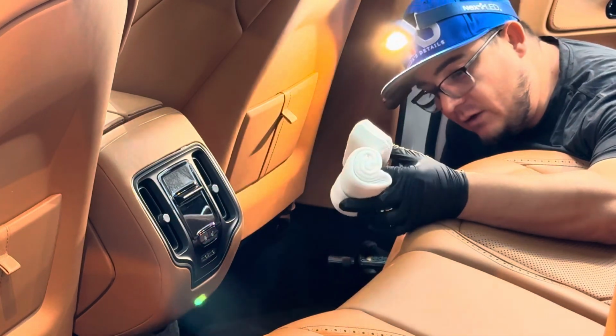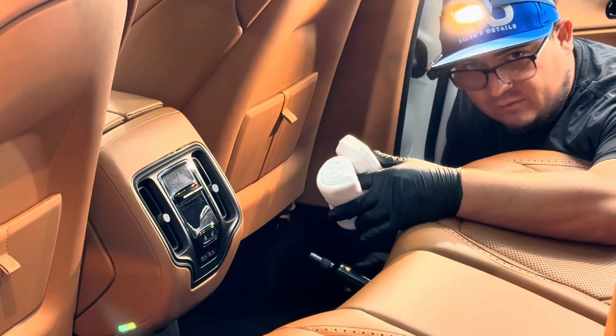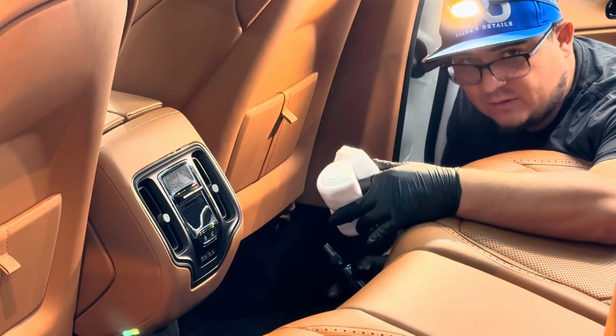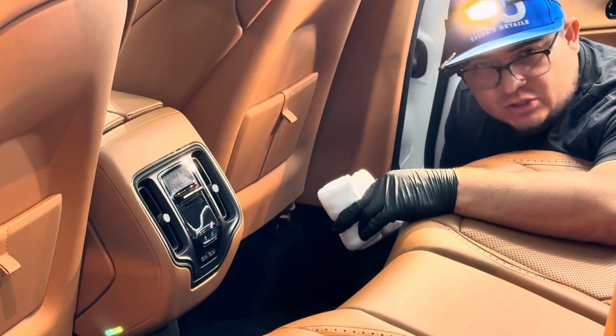And then after that, if I like it, then I continue doing the entire vehicle, because you have to apply it and give it like 15 to 20 minutes to buff it out. So if you don't do that, and let's say you apply it on the entire vehicle and then you might not like it, then you're gonna run into some issues.